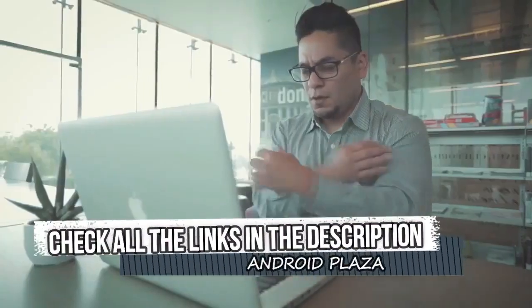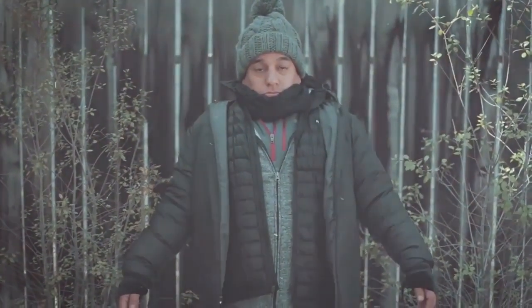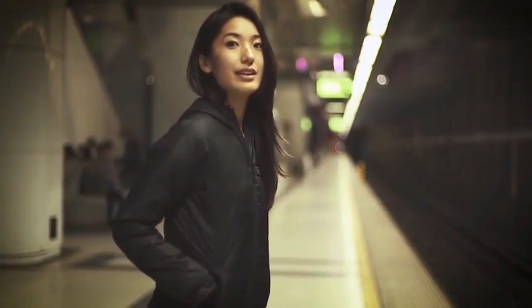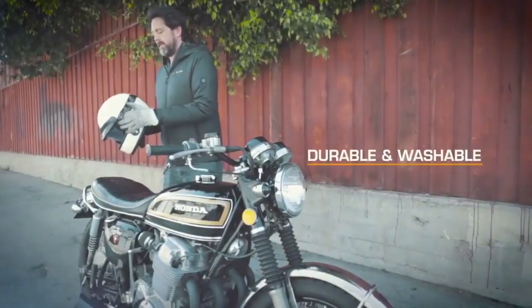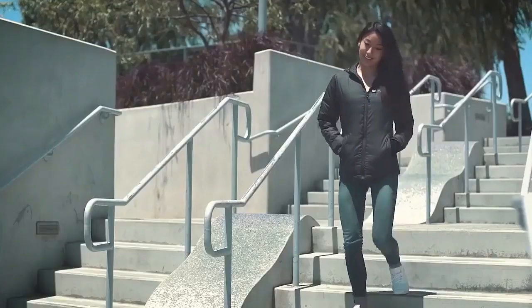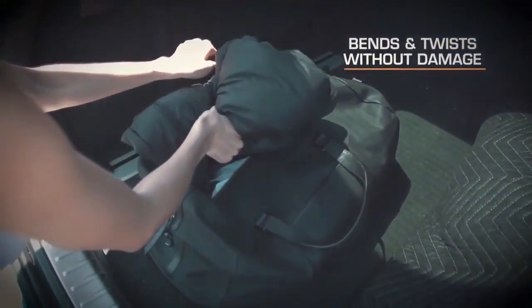No more freezing in your cold office. No more looking awkward in bulky layers. No more traveling with overstuffed suitcases. Wherever your journey takes you, FlexWarm is the only jacket you need to take. It's water resistant for wet weather, durable and washable for outdoor adventures, super thin and light for warm climates. And unlike traditional heated jackets, it bends and twists without damage.